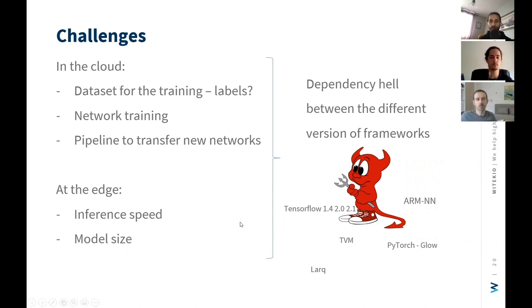So in the cloud, overall, what are you going to do when you do AI, like training of your models in the cloud? You're going to need a data set for the training. So that's one of the main challenges actually when you are doing deep learning. You're going to need to have training. And then you're going to need a way to transfer those new networks to your edge devices.